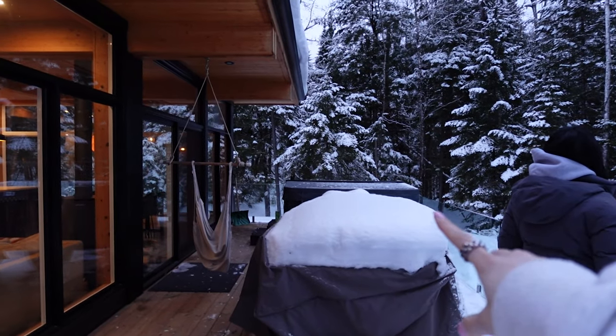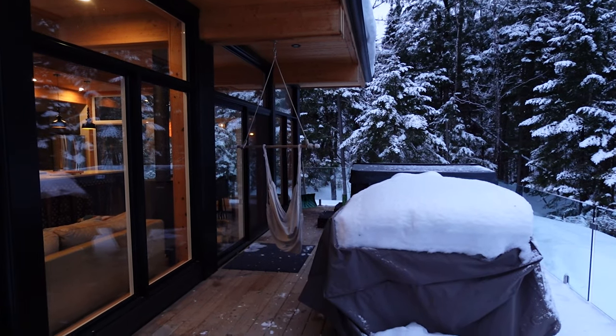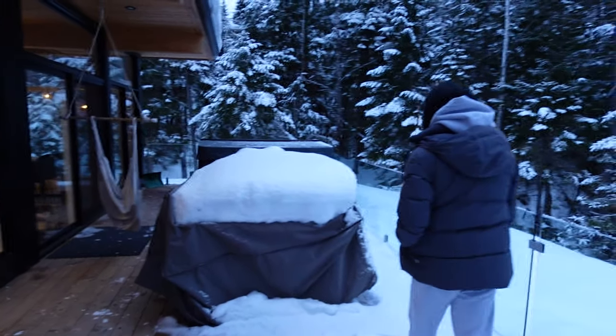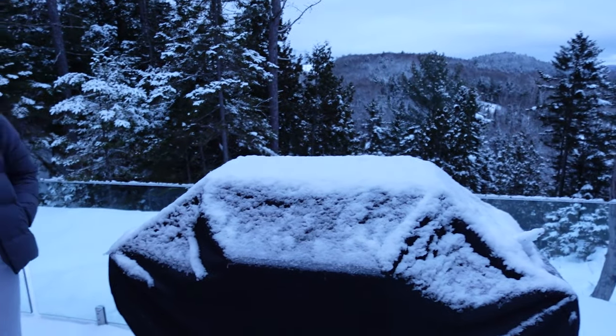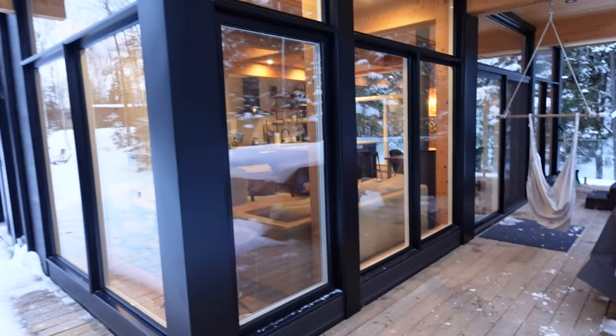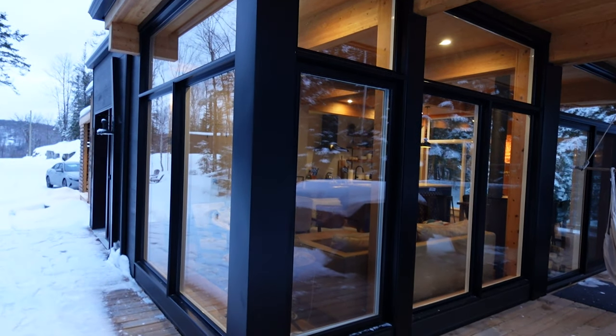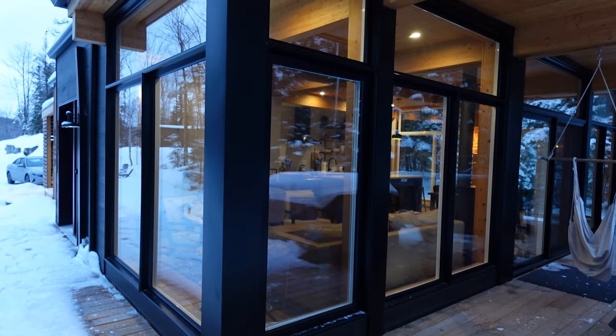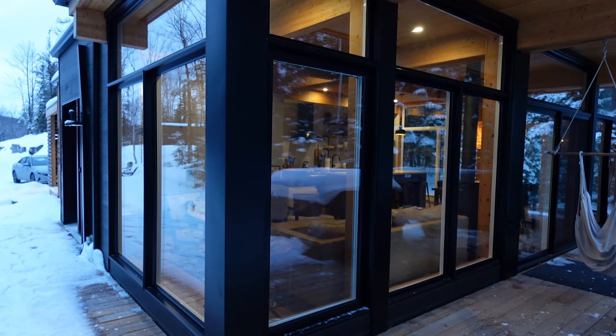That's the hot tub over there. What's under this? Probably for the summer, I guess. Yeah. Okay. There's a hammock there. Barbecue. We won't be using. Not this time. But I don't know if you guys already see, that's the inside of the chalet. So we're gonna be five girls. And yeah, we'll show you guys the inside.